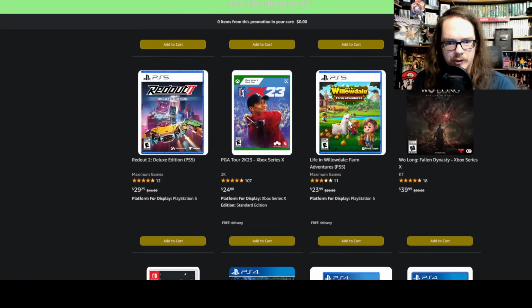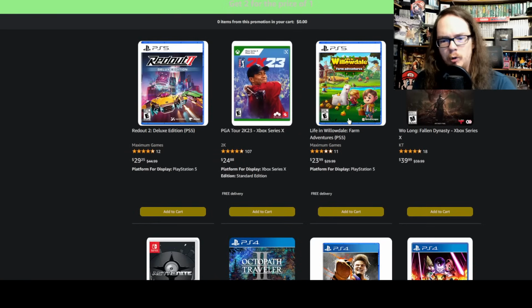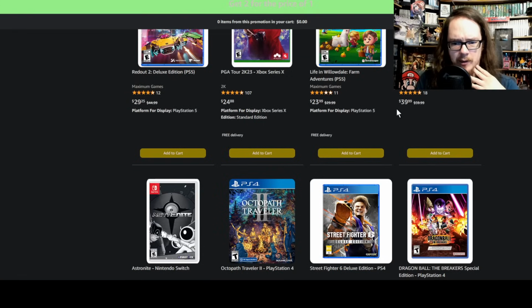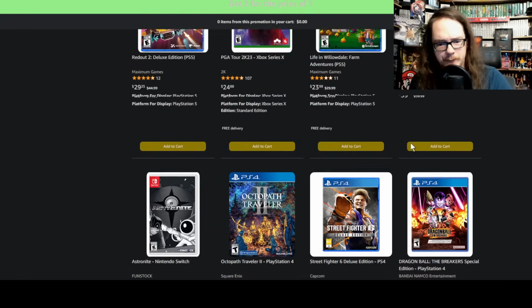Got some other versions of games we saw earlier. Wo Long for $40, so half off for $20. I would recommend Wo Long for $20, actually. I enjoyed it. I didn't finish it because after a while I kind of got tired of certain really annoying features of that game when it came to the combat sometimes. But if you're into Souls-type games, you can definitely get a lot of time out of Wo Long for $20. And I would recommend playing it online with a friend if you can. It's pretty good online.